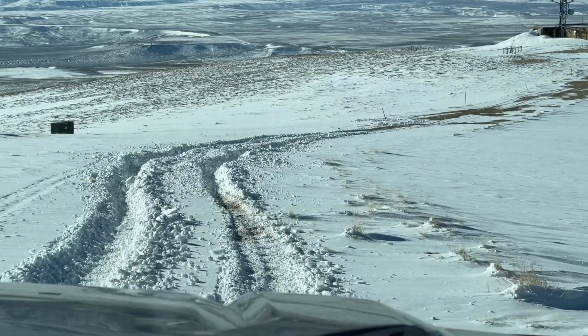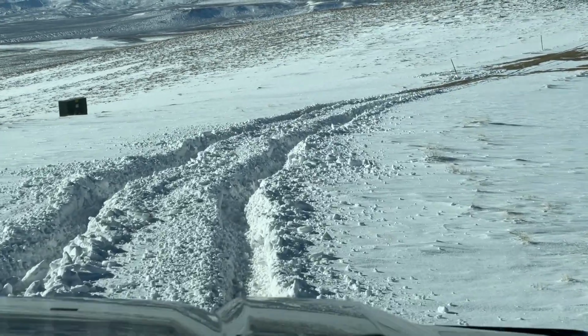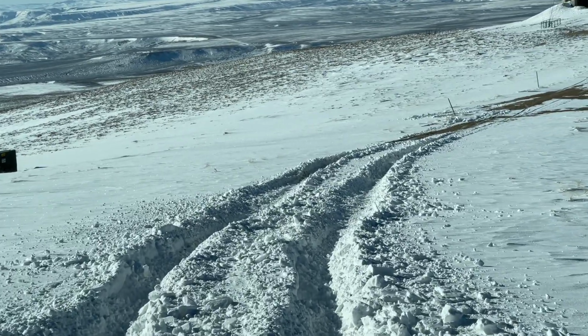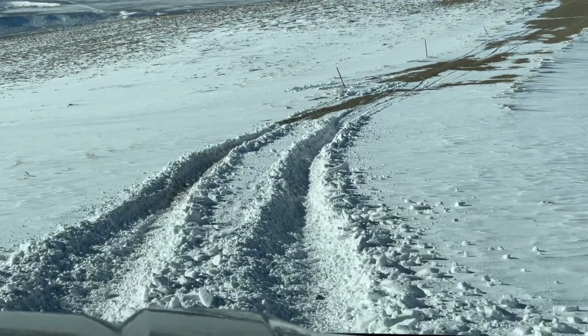We are done with the site and heading down through our cart ruts here. You don't want to go busted through here, or you'll jump out of the tracks, and if you jump out of the tracks, you're in trouble. Deep snow.